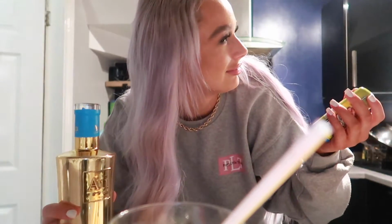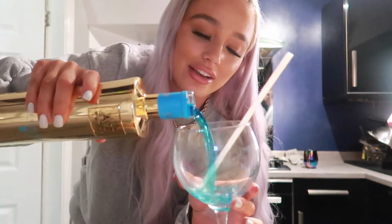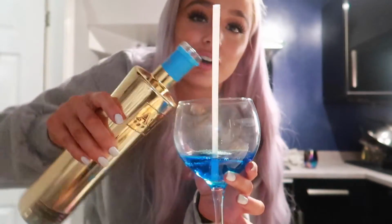I made basically a brain liquor. Not a cocktail, because it's not a cocktail. Is it a cocktail? Not really. Brain liquor, vodka. Concoction, that's the right word. So now me and Oak are having another drink and then we're going to go and film a video.